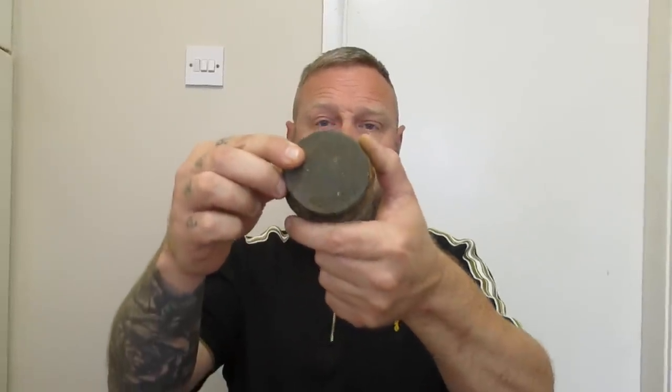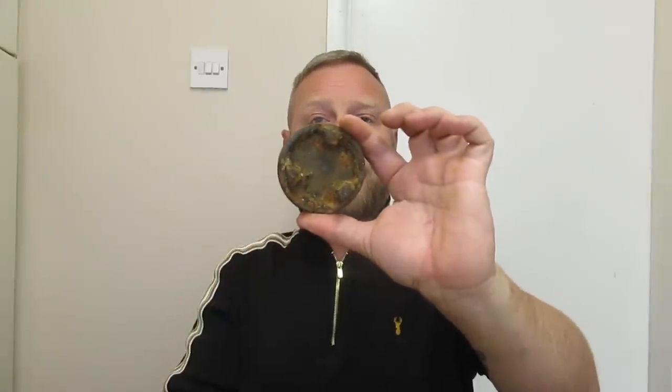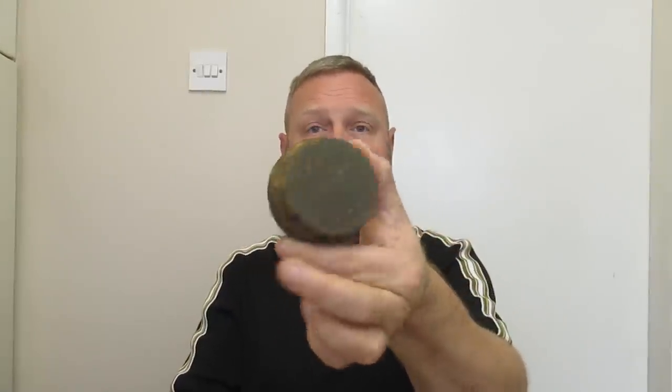We've got this here. I've been told this could be a pipe blanking that fits around a pipe that's pressurised. Give me your opinions on that, guys.